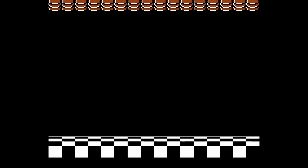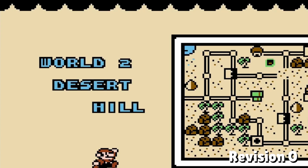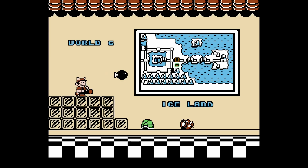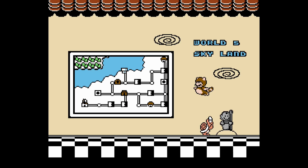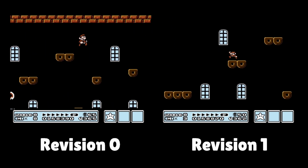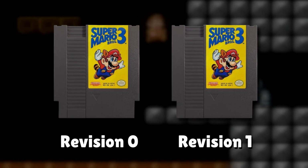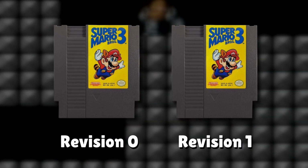They also changed the name of the worlds when you reach the ending. The original version had more creative names like Desert Hill, Oceanside, and Pipe Maze, while Revision 1 changes everything to more generic ones. Desert Land, Waterland, Giant Land, and so on. Everything ends in the word land. I'm not sure why they made this change. The gameplay was not changed at all in Revision 1. While the Japanese to US changes were very interesting, the Revision 0 to 1 changes were lame. It's no wonder people may not know about this version.